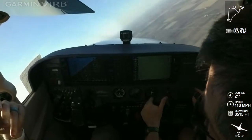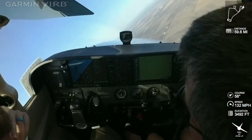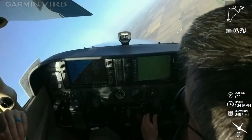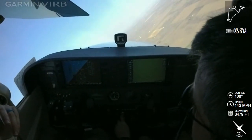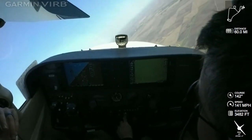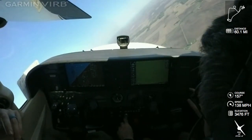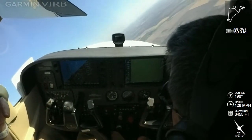I know my speed's going to bleed back off as I get into the turn here and get back established. My nose-up trim is pretty good. I'm a little bit fast, but I'm low also. So I'll pitch up to correct, and that will knock my speed off and it'll climb altitude, so you take care of two things at once. But I'm still not doing very good.